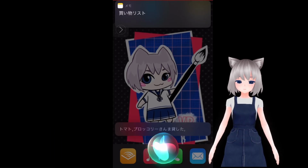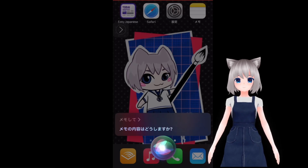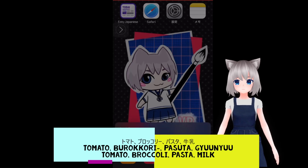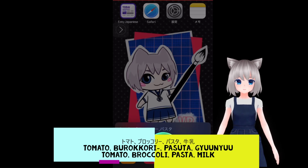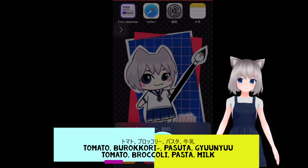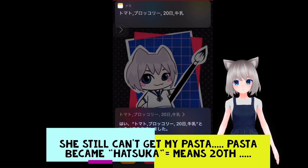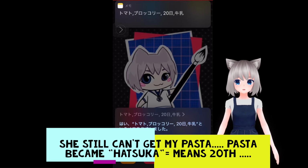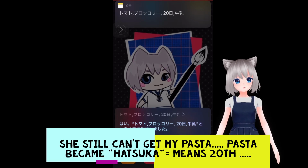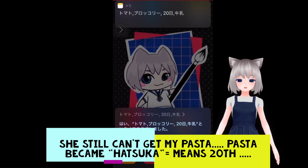メモして。 メモの内容はどうしますか？ トマト、コンマ、ブロッコリー、コンマ、パスタ、コンマ、牛乳。 はい。トマト、ブロッコリー、20日、牛乳というメモを作成しました。 Pasta became hatsuka, that's 20th. So again, I have to work on this one. I guess my pasta pronunciation is not right, so I could work on this one.